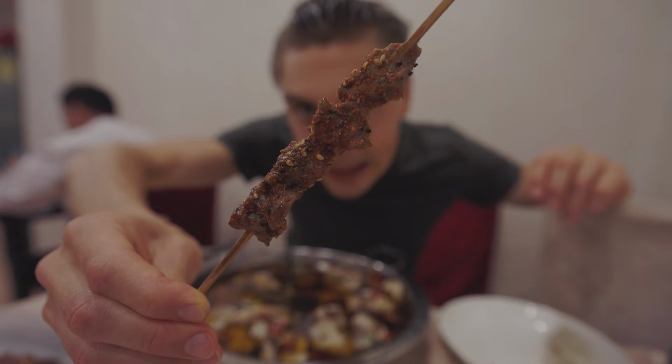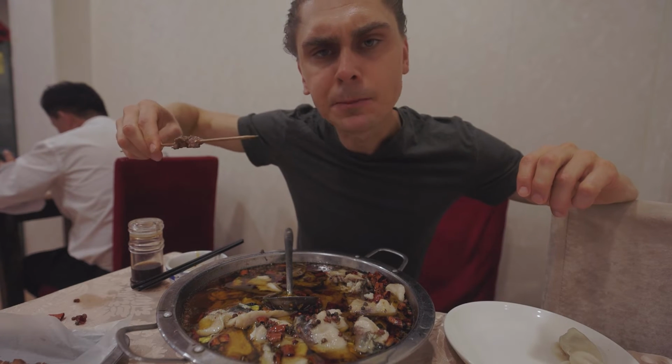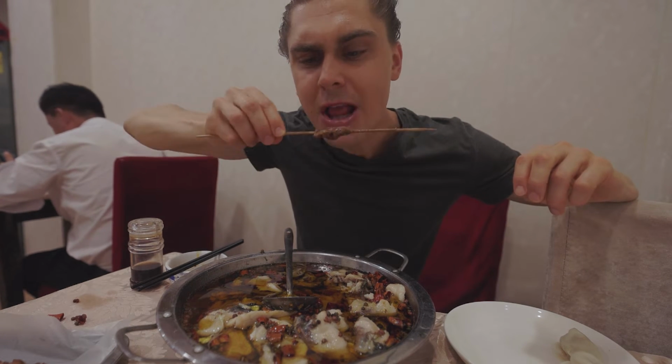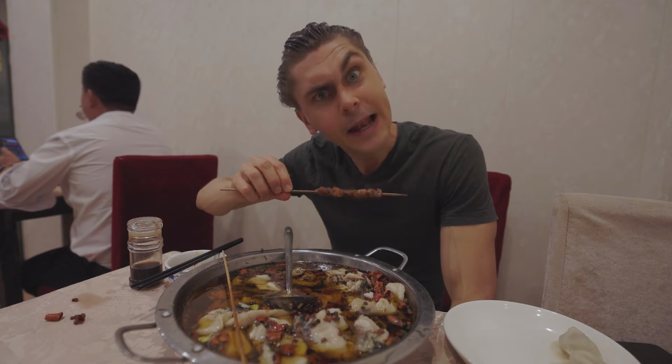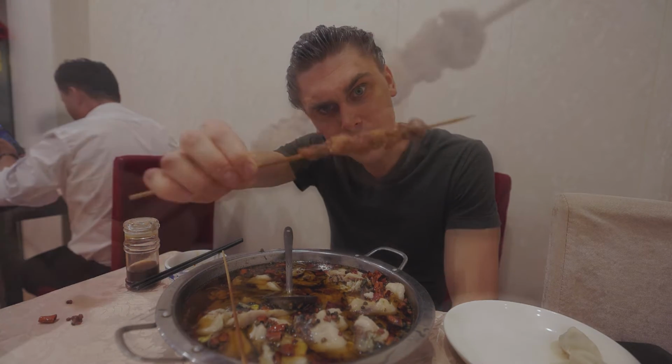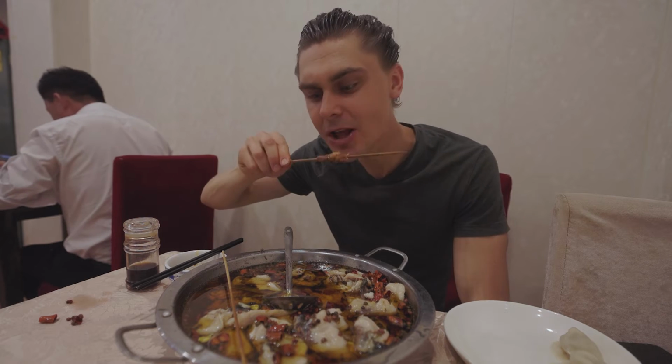One smaller lamb skewer, just a bonus. Straight from the grill. That's very nice. Apparently I picked the lamb one. I thought it was beef, but this is the beef one. This beef one also looks amazing. Ooh, let's try it out. Very, very nice.